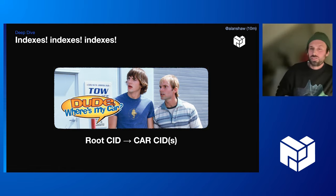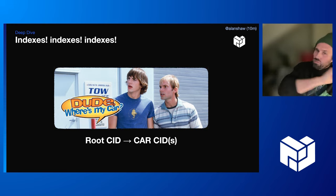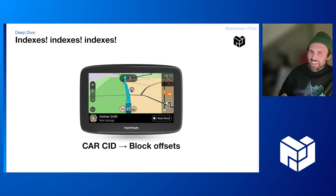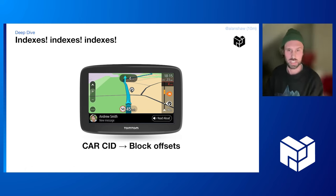Dudeware tells you which car files your DAG can be found in. It's a mapping from root CID of the DAG to one or more car CIDs. And then SatNav is navigation within your car. SatNav index is a mapping from car CID to all the block offsets within the car file. So it's actually a CARv2 index, if you know and care about that sort of thing.